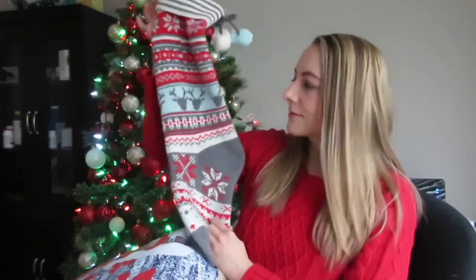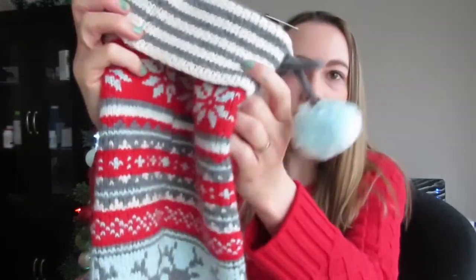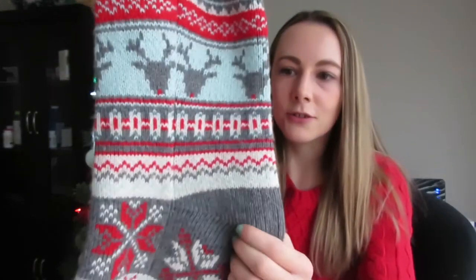And then the other stocking that me and Richard are going to share is this cozy one right here. It has reindeers on it and also snowflakes at the bottom. It's very festive and Christmassy, and I just thought it was so cozy.